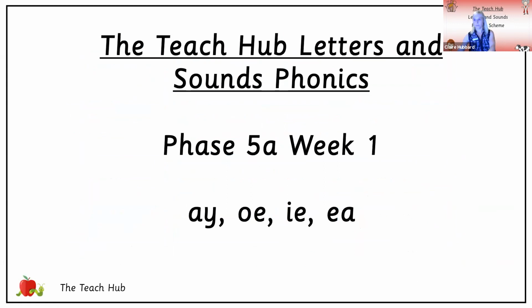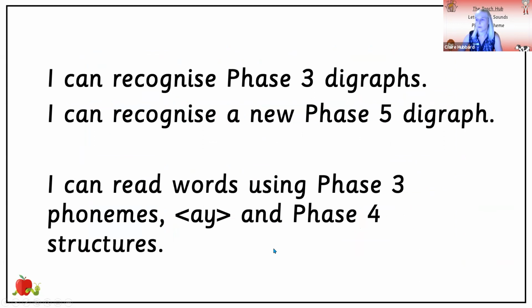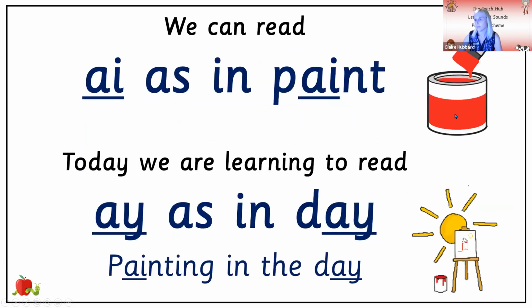If I show you the progression of one sound, like A, in 5A, week 1, we'll introduce the new grapheme AY, because they already know AI, as in paint. Then we'll introduce the new picture for AY as in day, painting in the day. Notice we've got AI and AY within there. They sound the same, but they're spelled differently. So that grapheme links in with the paint and the day.